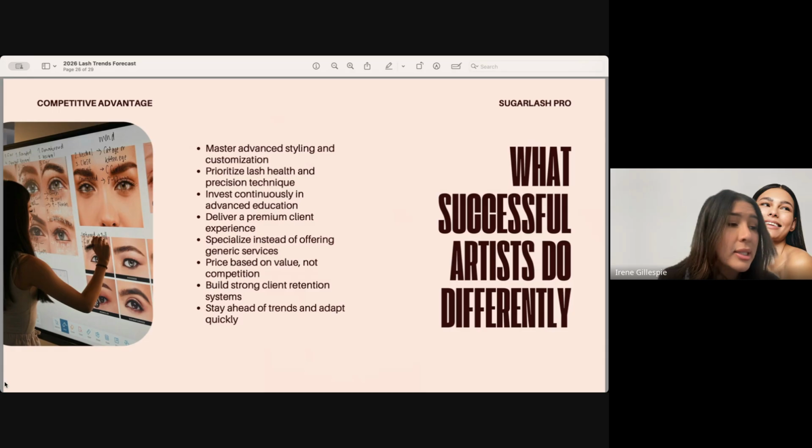advanced styling and customization. They go beyond basic mapping by using advanced styling and being able to customize the extensions to the client's natural features. This increases the perceived value and results by clients. They prioritize lash health and precision technique. This helps to build trust and reputation.